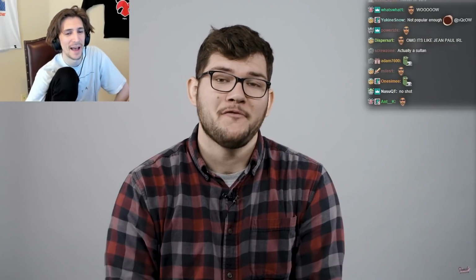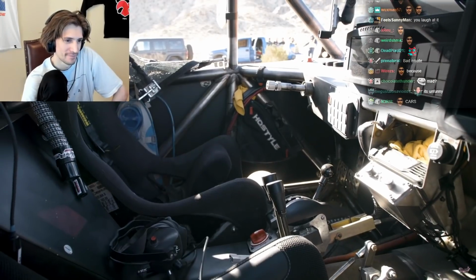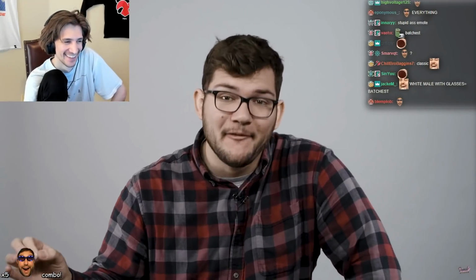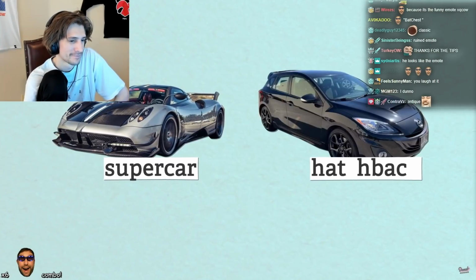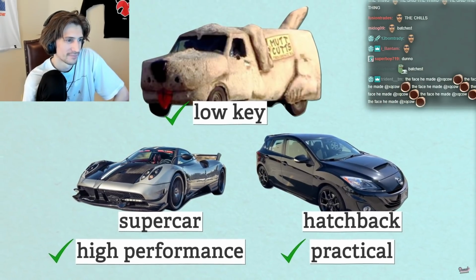Why is Chad bat-chasing everything? You can literally go over anything, but it'll take a minute for your partner to put on the racing harness, unless they're fine with being thrown around the cockpit. What you need is something that splits the difference between a supercar and a hatchback, something with good performance, practicality, and the ability to stay undercover.